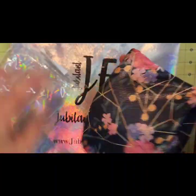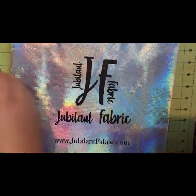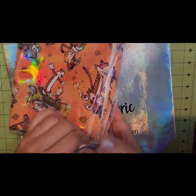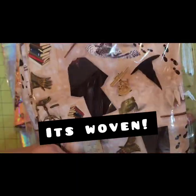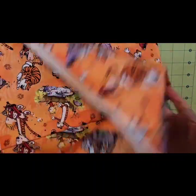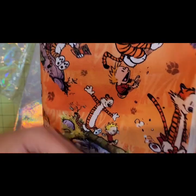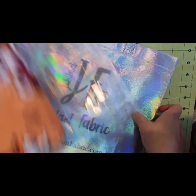And I love this floral geometric pattern. Geo floral, half yard. And then, how amazing is this Calvin and Hobbes? Oh, I'm sorry, you know what? This is actually not a woven, this is a knit. I could be getting my fabrics wrong. I'm so excited, all knowledge has left me. Who remembers Calvin and Hobbes? So I want to say this is maybe 2 yards. It feels like a nice solid amount. I love this bright orange color. I already have an idea of who I want to make a tote bag for. So that was very exciting.